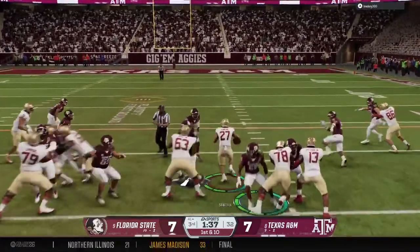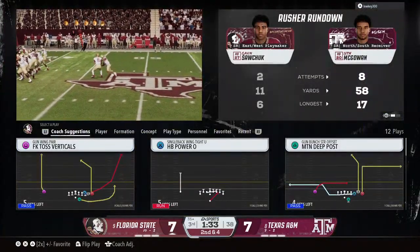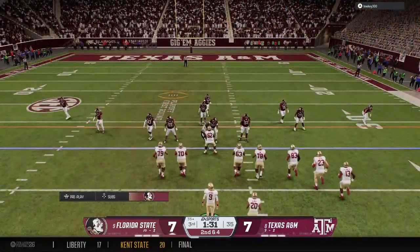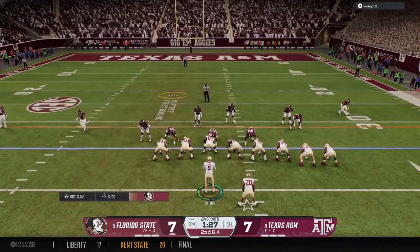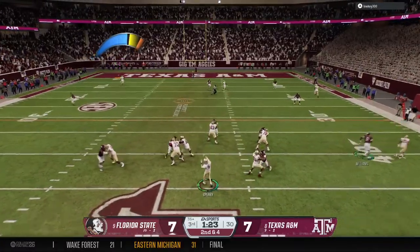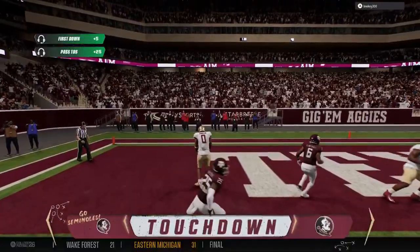Handoff here from the shotgun. They stop him after a 6-yard gain, so 2nd and 4. What a great job to be able to establish some rhythm to an offense. When you can run the football like this, it just opens up the playbook. You can continue to run. You can go to play action. Taking a shot deep toward the end zone. Caught near the goal line.